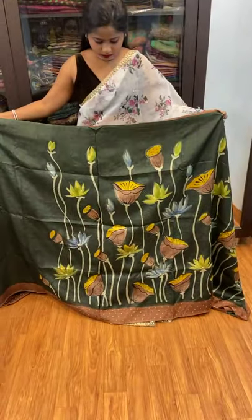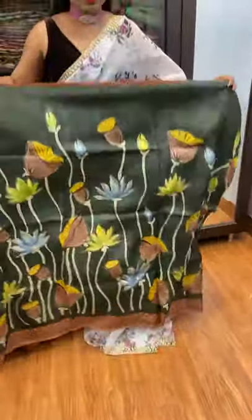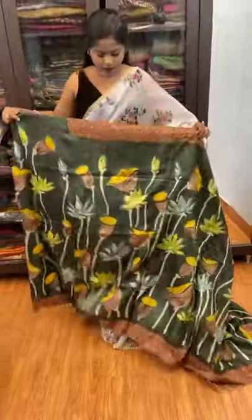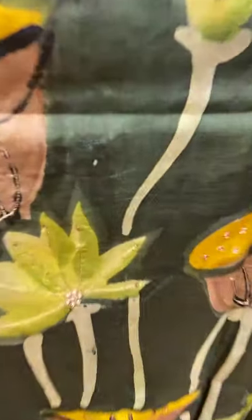Fabric is pure tussar. Hi, Samta. So throughout the sari goes like this. It's very beautiful, unique, and you can see the shading colors look so beautiful here.